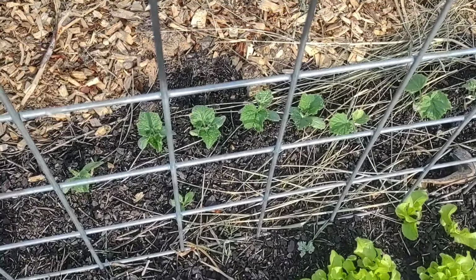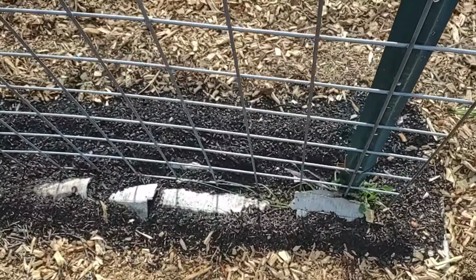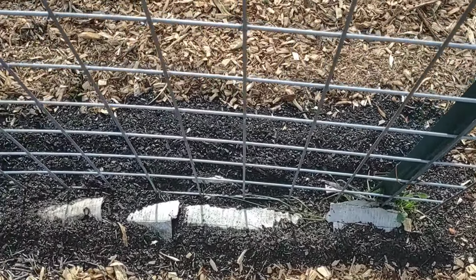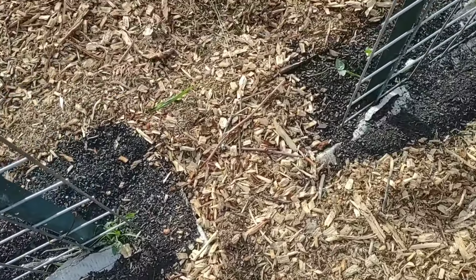Those are cucumbers on that side. And then I have another type of cowpea growing on the other side here. And I don't think I planted anything on the inside here.